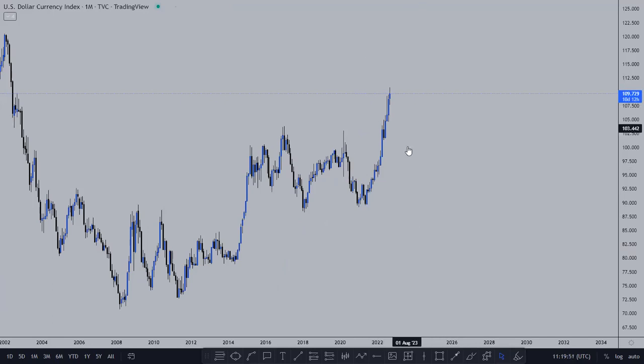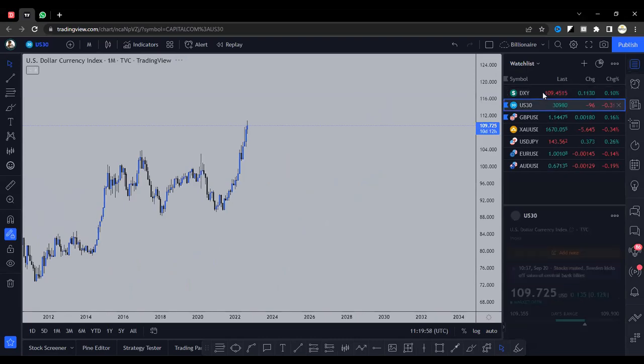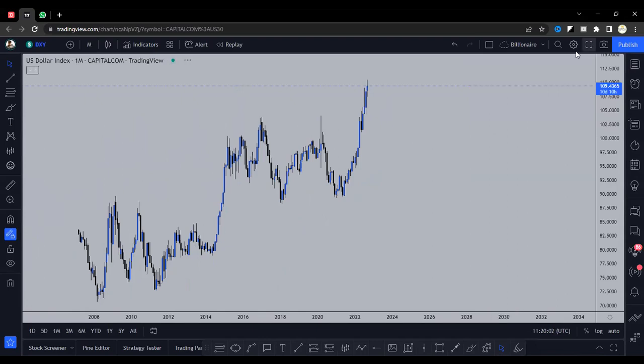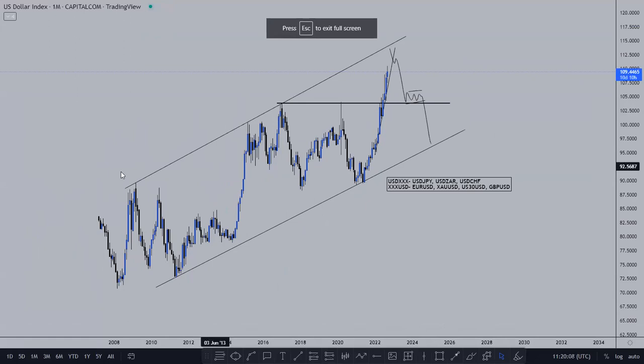So the dollar index, once you've analyzed the dollar index, you have the overall picture of what all these other instruments might perform. For example, according to the dollar index, this is the monthly time frame. We're in a bullish channel. I'm still expecting the dollar index to reach the top of the channel right there, then maybe start to drop from there, right? So I still have that move that is still yet to be fulfilled.